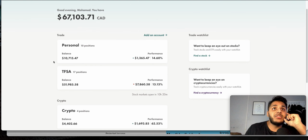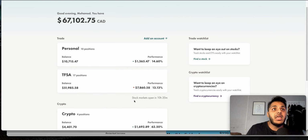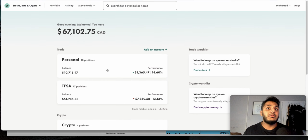Now the portfolio is doing all right. We're only down 13% on the TFSA, but the personal is up 14%, and the crypto has also done very great with 62%. I'm not really too worried about the TFSA. It's just a bear market, downturns happen, but the TFSA keeps producing great income, so I'm not too bothered. The majority of the growth stocks in here were bought during the dip, so I know my portfolio is going to at least give me back 20 to 40% during the bull market.